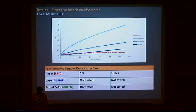Since the mixed color and gray patches were more stable than the estimated Blue Wool 3, those test sites were not run on the face-mounted sample of the silver dye bleach, and only the paper test site was run. In this run, the paper site had a delta E of 0.3 after 5 minutes, resulting in a rate more stable than the estimated Blue Wool 3.